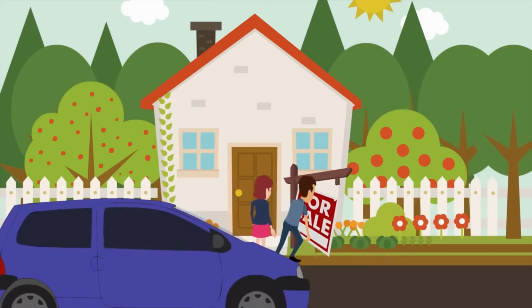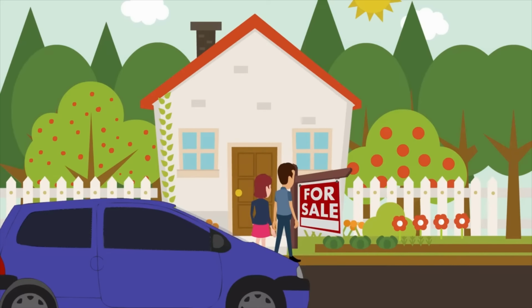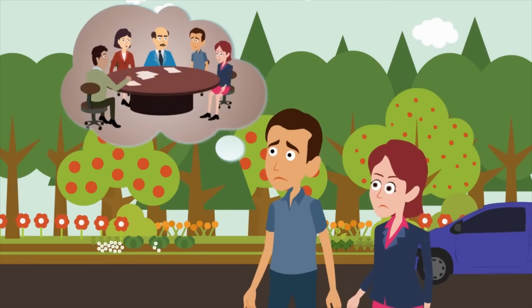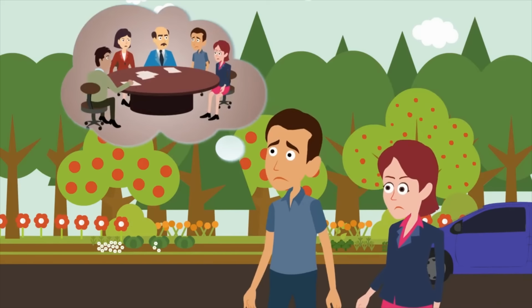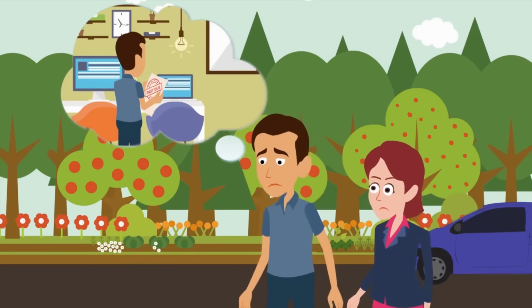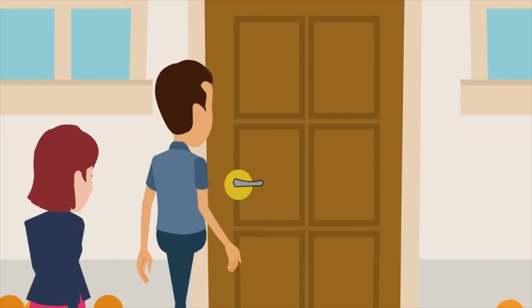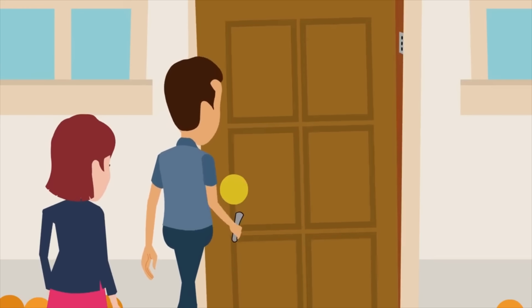Many of us sell our homes for different reasons. Some of us want that bigger home. Others need to sell their house because of family estate issues, tax or money troubles. Or sometimes your house needs some updating and you just don't have the time to fix it.